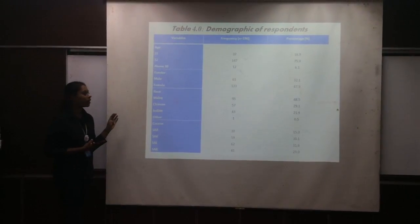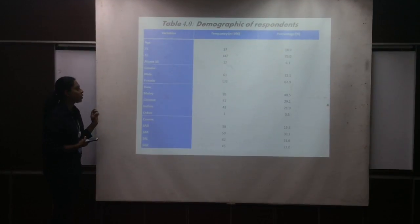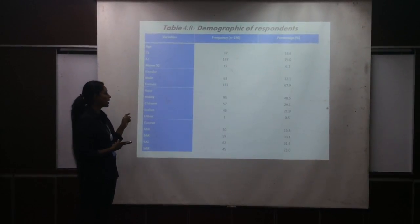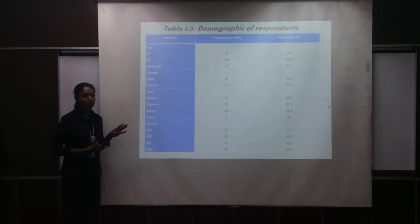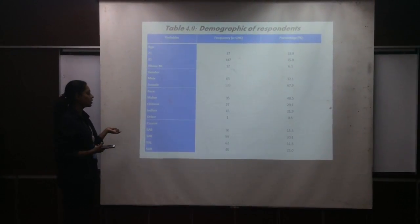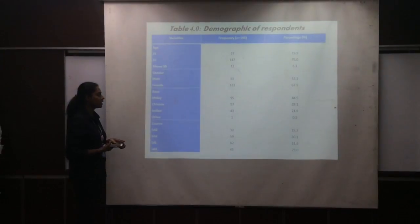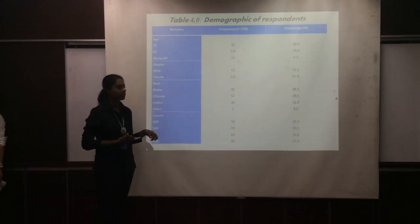For the race, we have four larger groups, which are Malay, Chinese, Indian and others. The largest group was Malay, with 95 respondents, Chinese 57 respondents, followed by Indian 43, and others only 1 respondent. And we have four main courses in FKP, which are banking, commerce, logistics and retailing. Logistics was the majority of the respondents for this survey with 62 respondents. Banking 30 respondents, followed by commerce 59 respondents, and retailing 49 respondents.